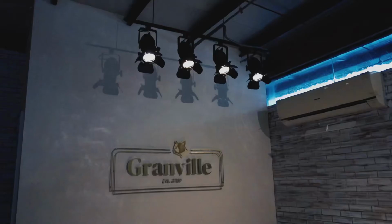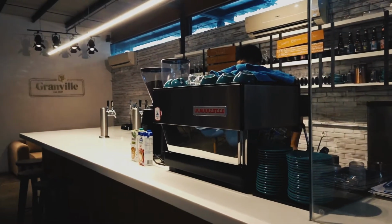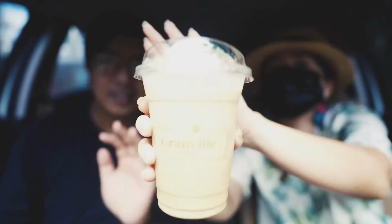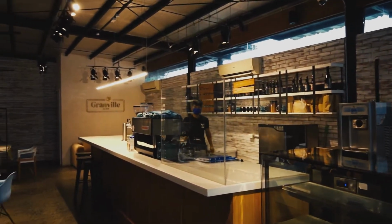And today we encountered a really cool coffee shop. Actually, it's called Granville. So we have a flat white, of course, our typical flat white, and we have a specialty Spanish latte. Spanish latte, Granville. And when you see the coffee shop inside, sobrang ganda ng itsura ng coffee shop.